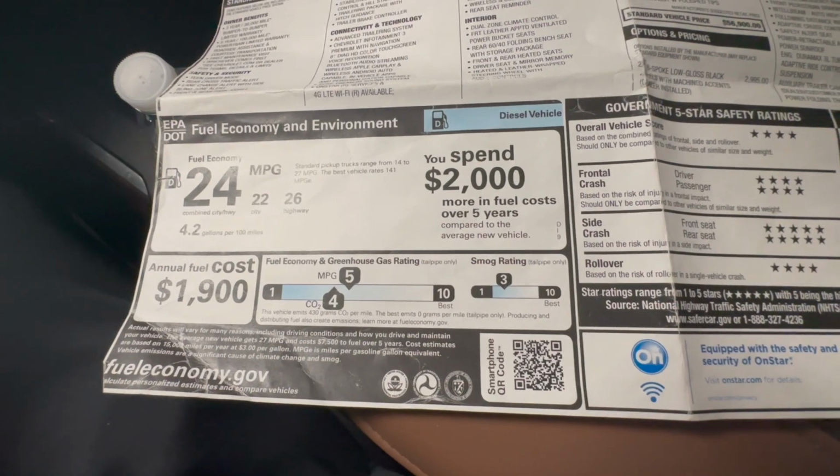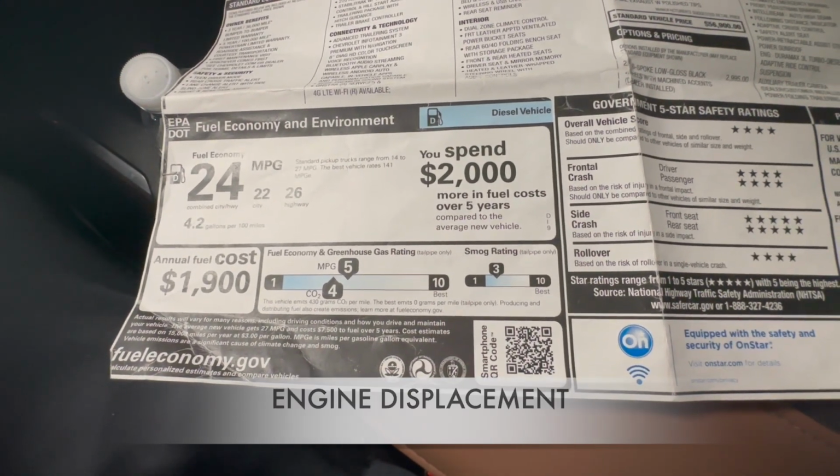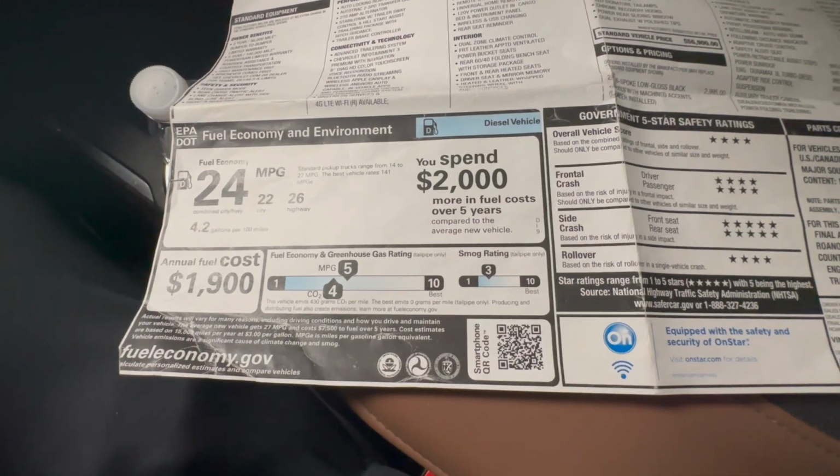All right, so now that we've covered the 3 cons of ownership with the Duramax, first one being the displacement of the engine, 2 being the DEF consumption when towing, and the third one being the variety of aftermarket support currently, we'll go ahead and jump into the 3 pros.